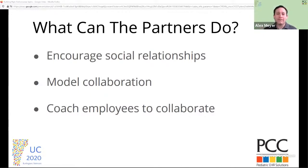One of the most important facets of teams is that team members trust each other. That comes from relationships that form as part of teams. And the more opportunities the employees have to build those relationships with their coworkers, the easier it is for them to form teams when the time is right.